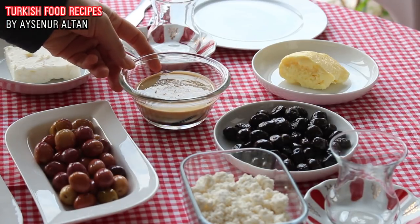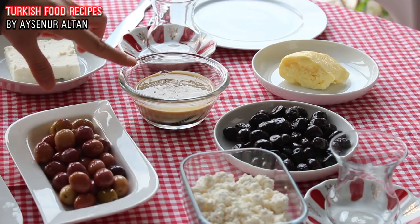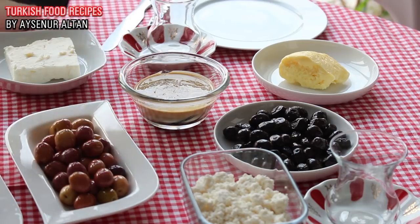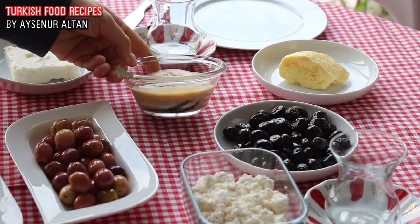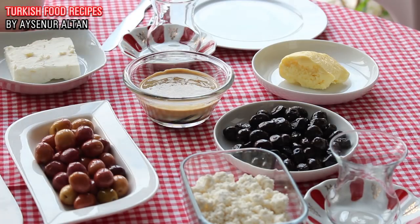And here is another thing we have at breakfast, tahin pekmez. Tahin is sesame seed paste, and pekmez is grape molasses. You mix them together and it becomes kind of jam-like. You eat it with bread, very delicious.